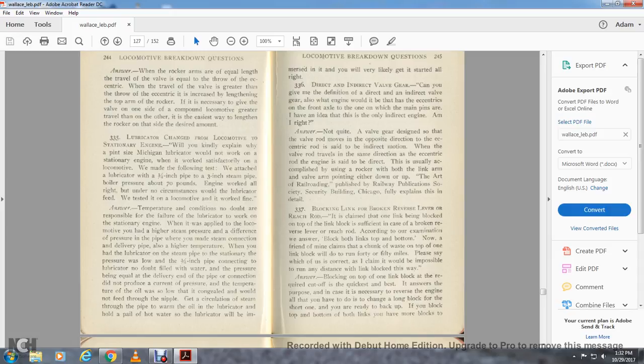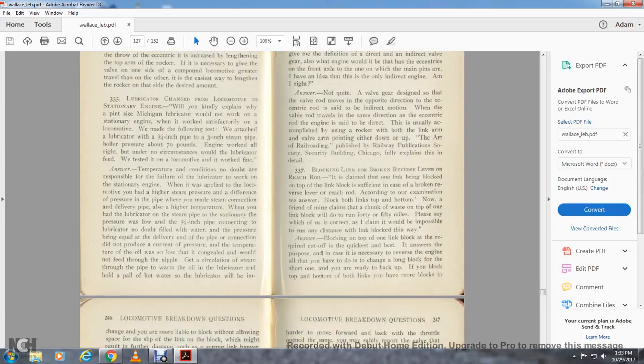Alright, 337. Blocking links with a broken reverse lever or reach rod. This claims the opening of one link block for the top of the link block, so that is in case of a broken reverse lever or reach rod. According to the examination, we answered to block both links on the top or bottom. Now, a friend of mine claimed that blocking the top of the one link block would run about 40 to 50 miles. Please say which is the correct one. I claim it would be impossible to run any distance with a link blocked in this way. Blocking on the top of the one link block is required, and cut off the quickest and best. And the answer: in the case of it being necessary to reverse the engine, all you would have to do is change the long block from the short one if you are ready to back up. If you block the top and bottom of both links, you have the blocks.